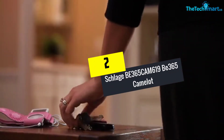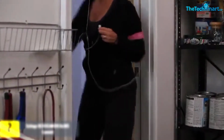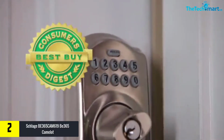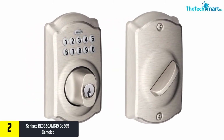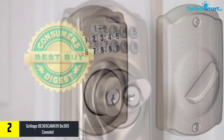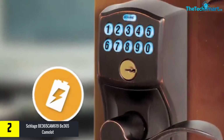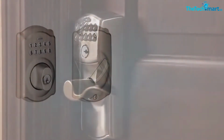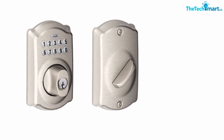At number 2, we have the Schlage BE365CAM619B365 Camelot. Schlage made a high-quality, touchscreen electronic keypad deadbolt entry lock. This wise lock is ideal for hotels, flats, and family homes. The main reason this trendy, smart lock is among the very best Bluetooth door locks in 2021 is its impeccable coordination with smartphones. But, in addition, it supports passwords and combinations.